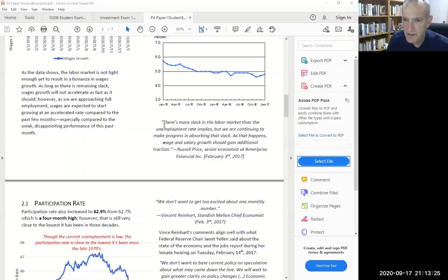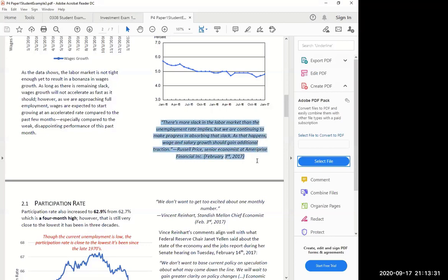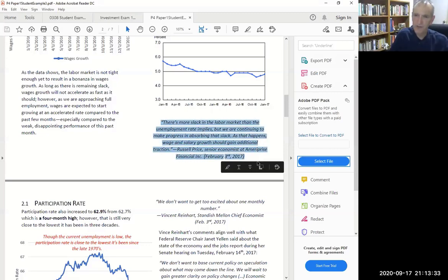All right, can y'all see this where it says there's more slack in the labor market? Yes. So you see how they're doing a quote. When you do a quote in a professional paper, you don't put the quote inside the paragraph. You separate it, you center it, you italicize it. Make sure the date of when it was said is there. I know some of these articles are pretty old. It's no problem because that's what I assigned you. So just make it look really professional.